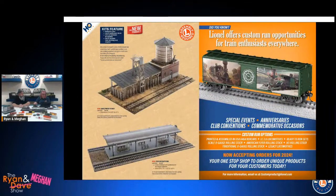Just rounding out with a couple additional kits here, we have the sand water tower and the station platform as well. Again, really easy to put together, very detailed instructions in there, whether you're a beginner or a professional like Ryan here. There's some level that you can achieve either out of the box or with just a few great weathering techniques. Absolutely, yeah. The sand and water house, I would say, is maybe verging on an intermediate level kit because you have to cut a few pieces here and there, but really it turns into a beautiful model.